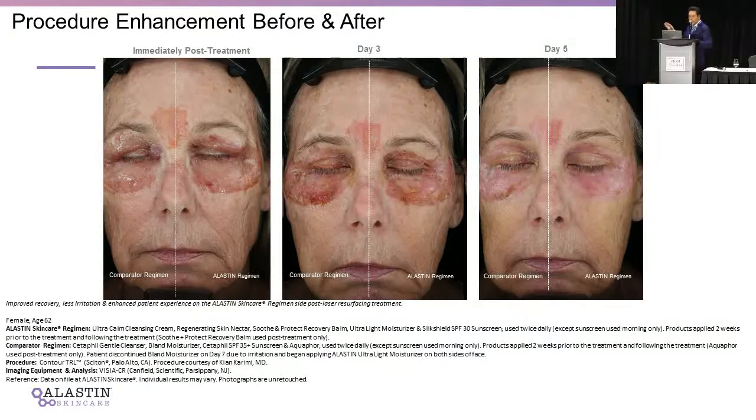Again, another patient, we did split face. One side of her face was using elastin, the other side had no elastin. And you can see the side with elastin, the healing already is much faster. Even by day 5, the left side already, with a bit of makeup, she can probably go out.